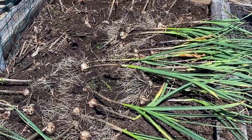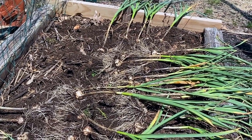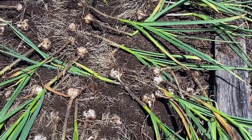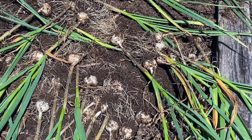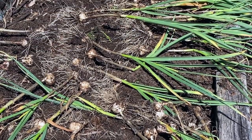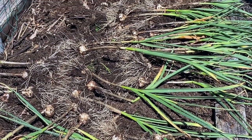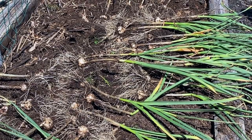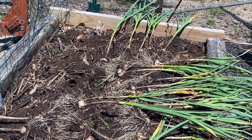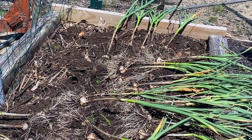Well, there's the garlic all dug up. It's supposed to be dry for the next day and a half. So I'm going to leave those here as long as the chipmunks leave them alone and don't try and dig them up or anything else for that matter. As long as they don't peck at them and try to eat them, I'm gonna leave them here.